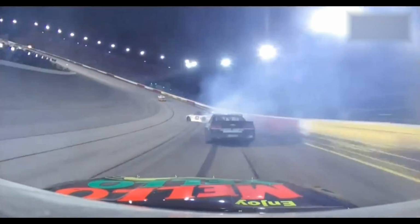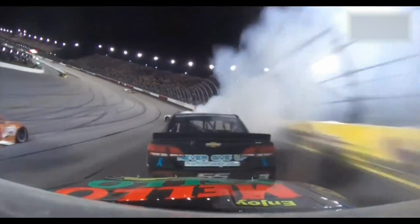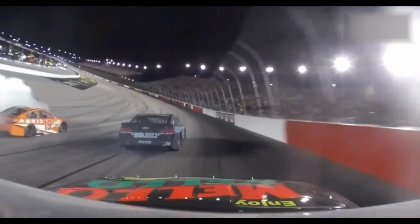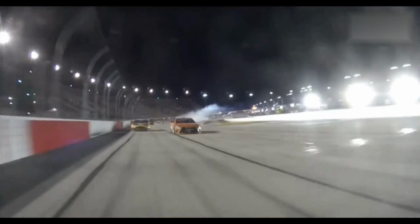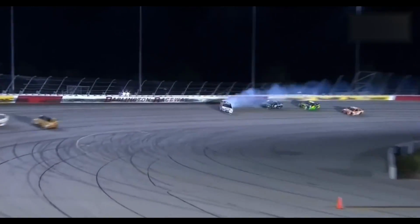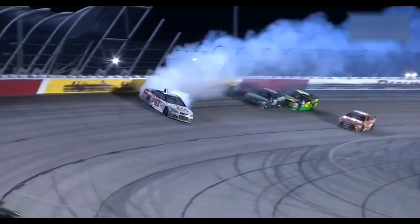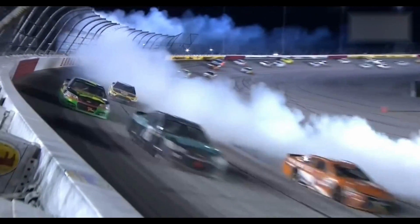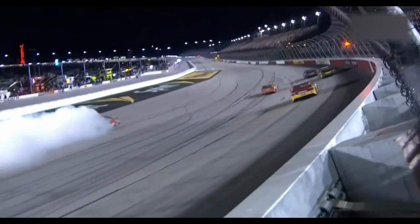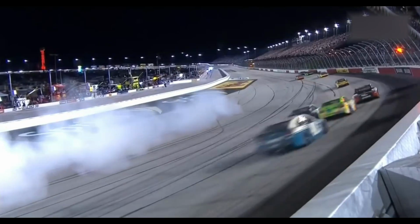Kyle Larson's vantage point. He also had to check up hard onto the brakes to avoid running into the back of Martin Truex Jr. Carl Edwards in the RS19 taking the low line to try to clear everyone, but a smoke screen put out by that 41 of Kurt Busch.